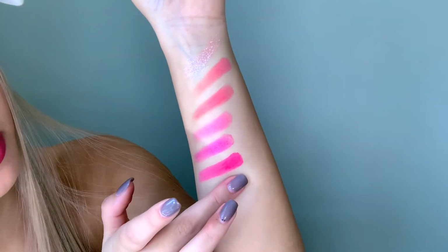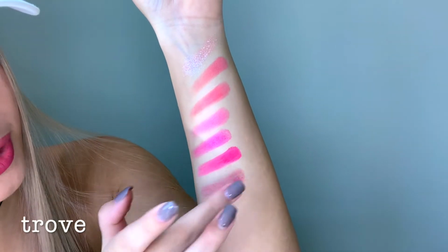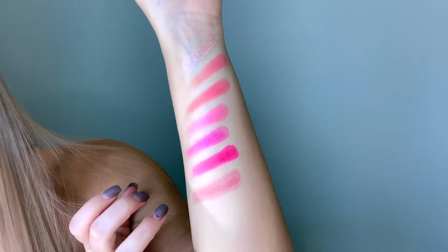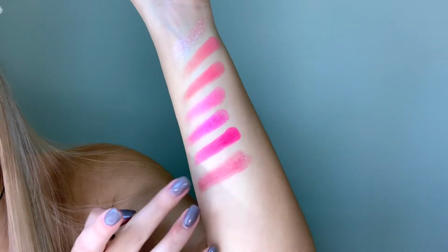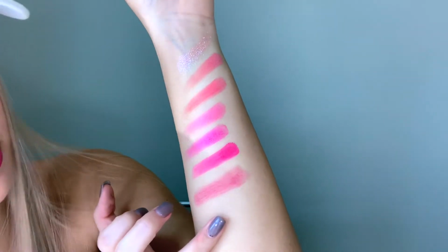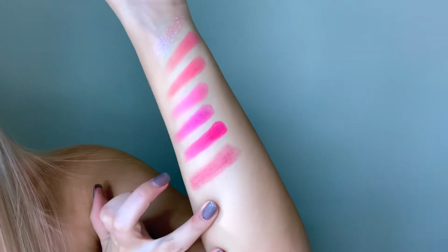Now this one is called Shrove, and it's more of a burgundy color. That one's not as pigmented for some reason. Let me try it again. Yeah, this one's not as pigmented as the other ones. It should be a lot darker, so I don't know about that one.